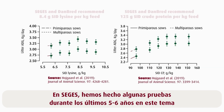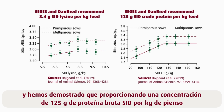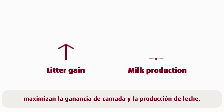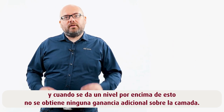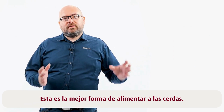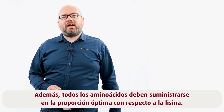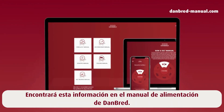In Sigis, we've done some research for the last 5 to 6 years in this area, and we've shown that providing a concentration of 125 grams of SID crude protein per kilo of feed and 8.4 grams of SID lysine per kilo of feed, that maximizes the litter gain and thus the milk production. And when giving levels above this, you don't get any further litter gain. So actually, that's the best way of feeding the sows. Furthermore, all amino acids should be provided in the optimal ratios to lysine. You can find that in the DanBred feeding manuals.